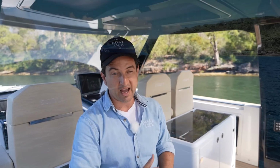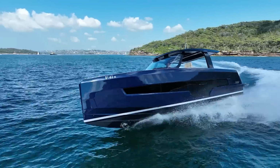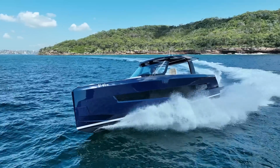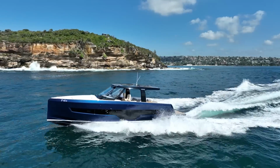This is the walkthrough. If you're interested in a detailed test drive, we have just done that, gone out through 2-metre rolling swells, put her through her paces. I believe this is a better hull than the Fjord 40. I've driven many of them. So follow the link coming up on the screen now. Let me know what you think.